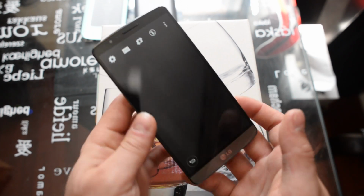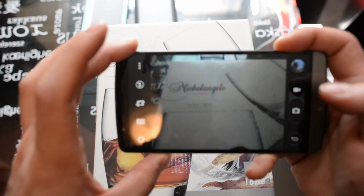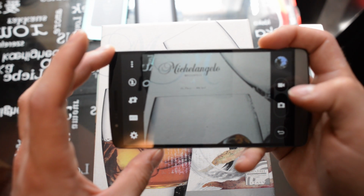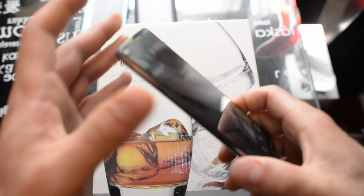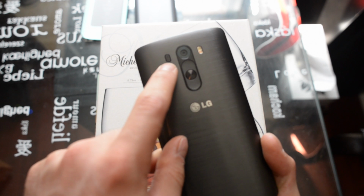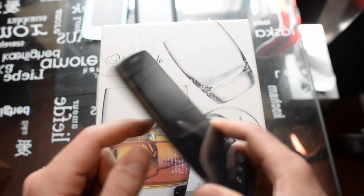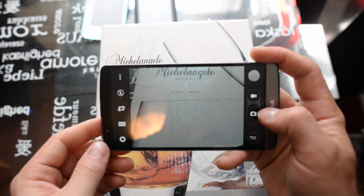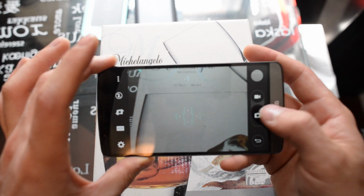The camera is probably my favorite part of the G3, and the G2. This uses the same optics. It's a 13 megapixel sensor with an f2.4 lens, and the biggest draw here over the G2 is that it has an infrared laser that makes autofocus much faster. It claims to be about 25 milliseconds faster than the equivalent HTC One M8 or Galaxy S5. And while I didn't notice a huge difference, I have been very happy with the camera so far.